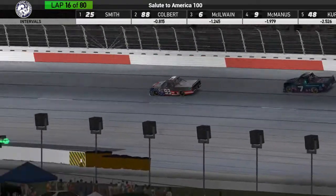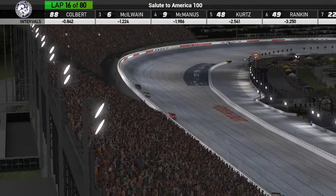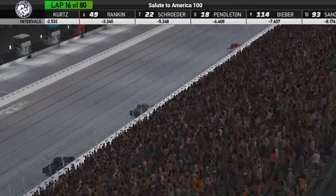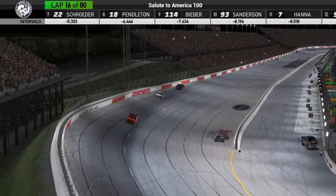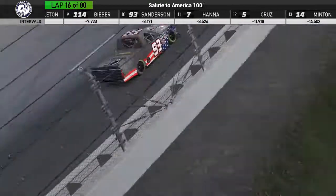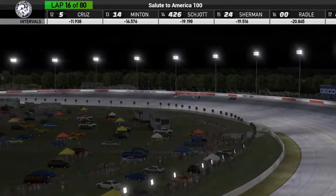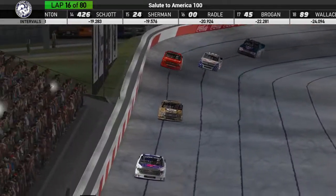Yeah, I've been watching Scott Sanderson here. I guess he had a little issue in qualifying, but he's coming back now, working his way up towards the front as he's climbed into the 10th position. And I think he's really just biding his time right now, taking it nice and easy and just working his way through traffic.